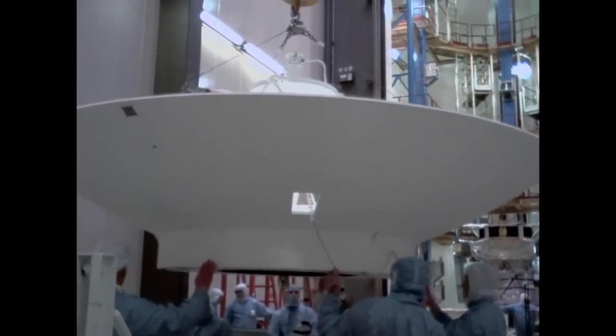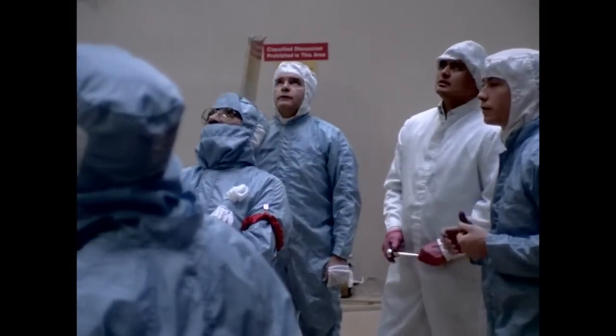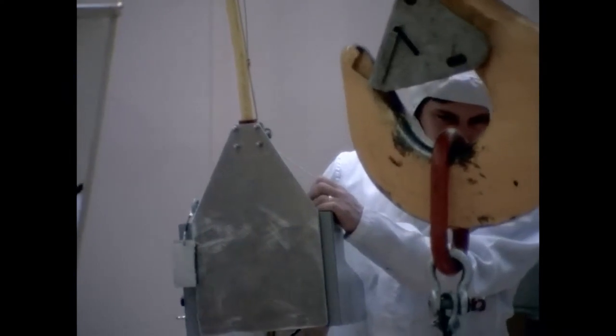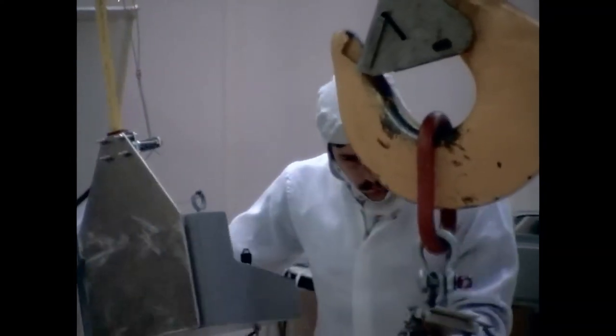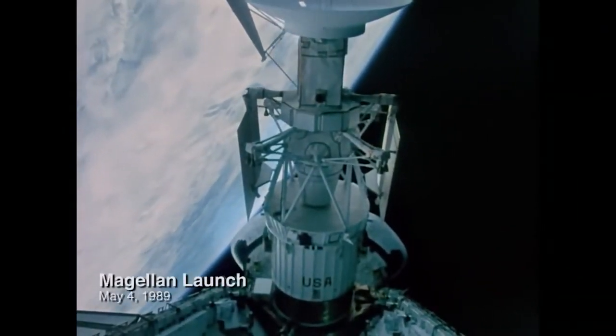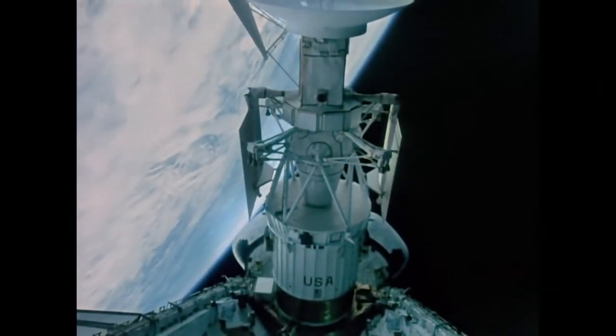But this spare part strategy ended up being more expensive than hoped. Then the loss of the Challenger shuttle caused major delays, adding to Magellan's price tag. So we had to descope the mission again. We had to take out all the redundancy in the spacecraft, so it was a single string, and on and on, lots of things. By the time of Magellan's launch in 1989, the budget had nearly doubled to $500 million.